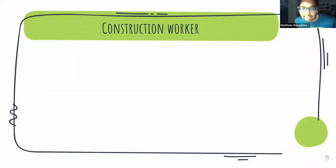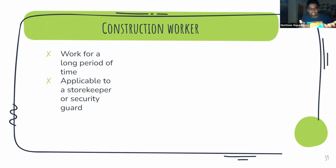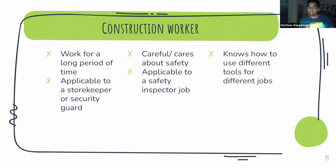So for example, let's look at a construction worker. When looking at a construction worker, some qualities that you have is you work for a long period of time. This is applicable to a storekeeper or a security guard role because they'll be on their feet and up and about and they'll have to work for a very long period of time. So if you were a construction worker, this is one of the roles that you could emphasize in your resume. Another quality a construction worker has is that they're careful and they care about safety. This could be applicable if you want to apply to a safety inspector job. Additionally, construction workers also know how to use different tools for different jobs. And this could be applicable to a designer or a carpenter job.